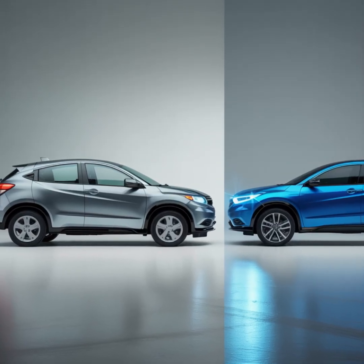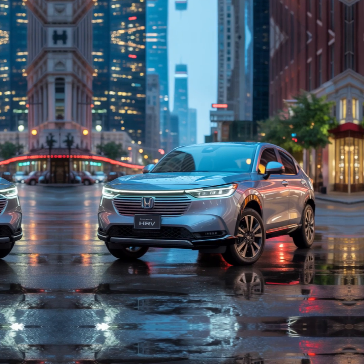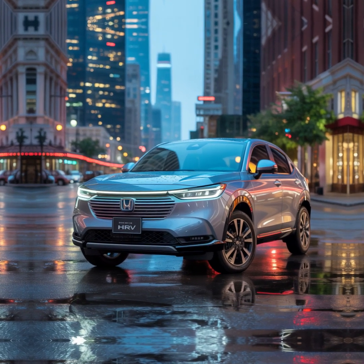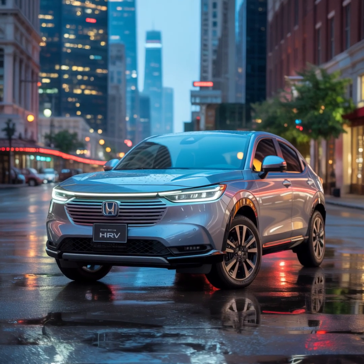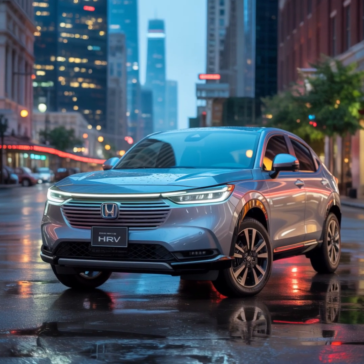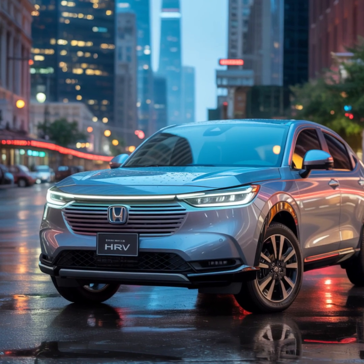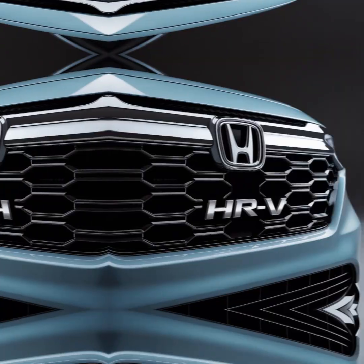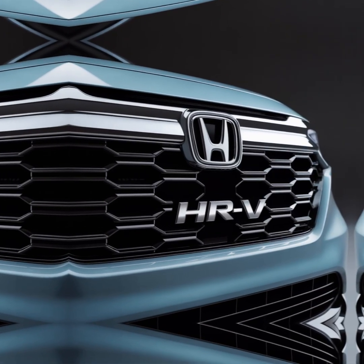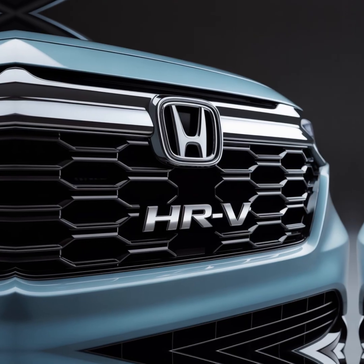Step inside and you're greeted with what Honda calls their human-centered design philosophy. And honestly, it works. The cabin feels spacious, upscale, and way more premium than you'd expect in this price range. The dashboard is clean and modern, dominated by a floating 9-inch touchscreen infotainment system. Yes, Apple CarPlay and Android Auto are standard, and they're wireless. Below that, you've got physical buttons and knobs for climate control, which I personally love. No more digging through menus to adjust the AC.